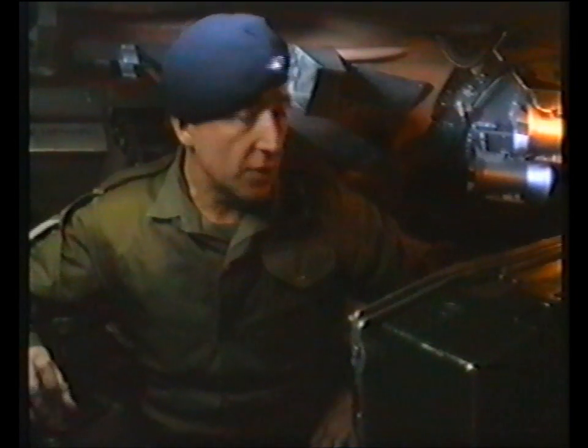Right, here I am now in the loader's side. I told you before it was compact. As you can see around here, you will think there is lots of room. But this is the rear end of the big 120mm gun. Now when this recoils, it comes back all the way just short of there.